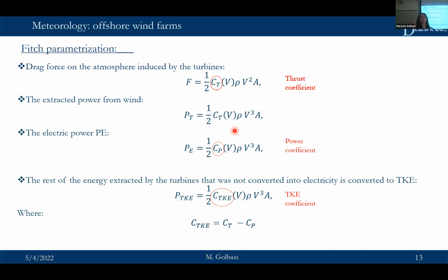However, this extracted power, not all of it turns really into electricity, right? Some of it is lost. The amount that is turned into electricity is calculated by this equation here. It's the same equation, but it's using the power coefficient of the turbine. So now power coefficient and the thrust coefficient are some manufacturing characteristics of the turbine and basically define the efficiency of the turbine, right?